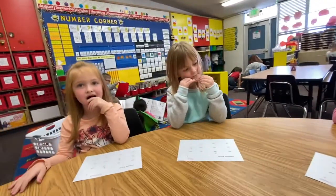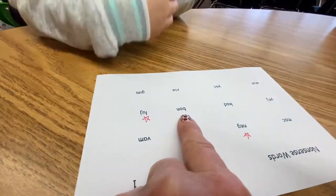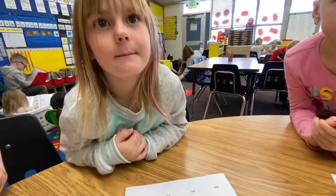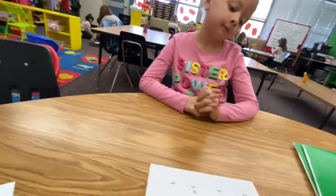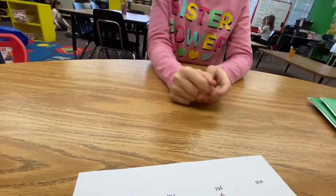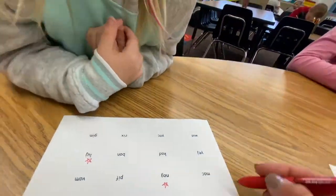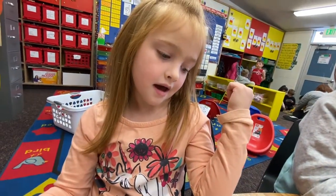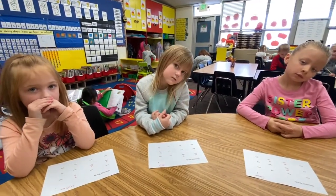Now remember, if you want to, you can just look at the word and try to say it fast. So let's say she looks at this and she might just say bon. Okay, bon. It's not a real word, okay? If you want to. All right, Carson, how about this one? Yuck. Yes. How about this word? Mat. Good. And try this one. Edge. Excellent. Good. So I'm definitely not going to push them any more than that. That was really good reading, girls.